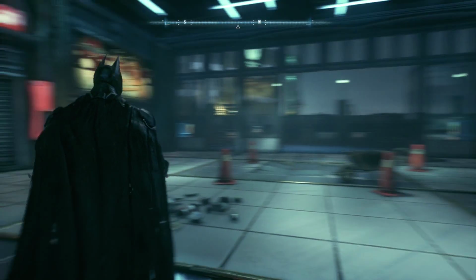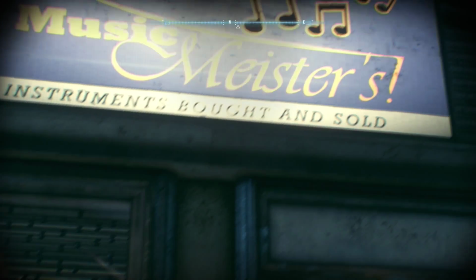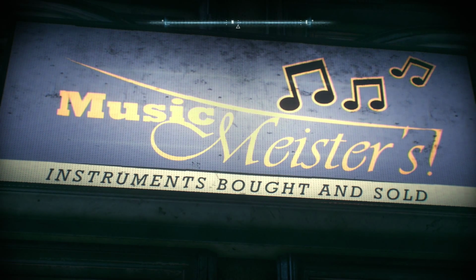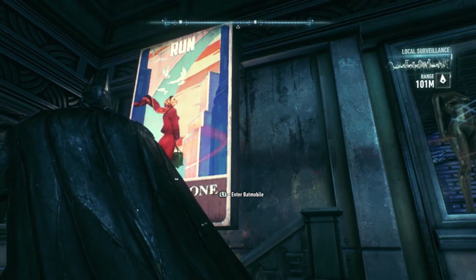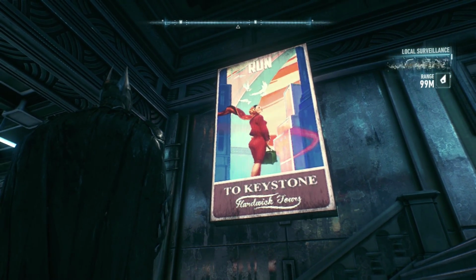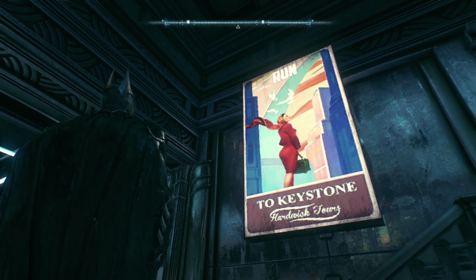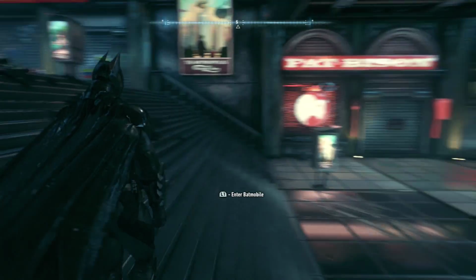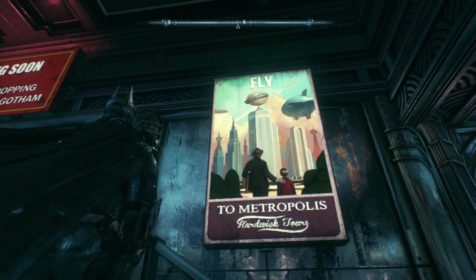In that same strip, you'll find a store that says Meister. Meister is a Batman villain from the Batman: The Brave and the Bold animated series, who has the power to hypnotize people by singing at a certain high frequency. And there are two posters in this strip. One says, "Run to Keystone City," and the other one across from it says, "Fly to Metropolis." This is obviously a reference to Keystone City being the home of the Flash and Metropolis being the home of Superman.